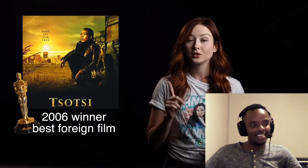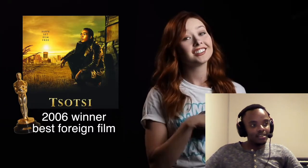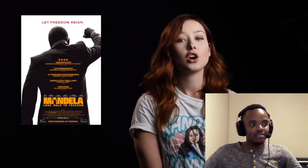South Africa has also been the location shot of many feature films and TV shows. Everything from the debuting film The Gods Must Be Crazy, Academy Award winner Tsotsi, Chappie, Academy Award nominated District 9, one of the best sci-fi movies I've ever seen, and of course, Mandela: Long Walk to Freedom.